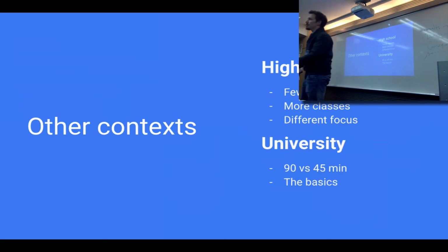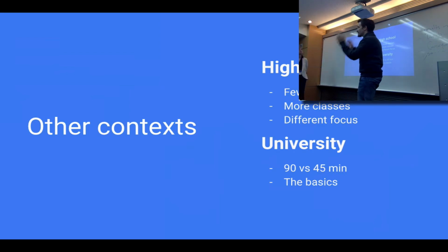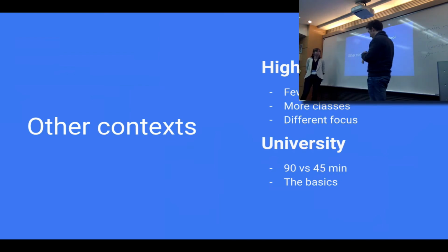There are a lot of different things you can do with this project, but really it's about making that material accessible for your students. Once you've done that, you can do so much with it.